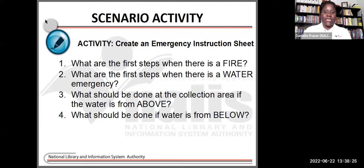So what should be done at the collection area if the water is coming from above? So you have a leak that has occurred in the roof. Perhaps it's your fire extinguishing pipes that have been installed. Maybe one of them is leaking onto the collection area. What should be that set of first steps that you do? Anyone with any ideas?